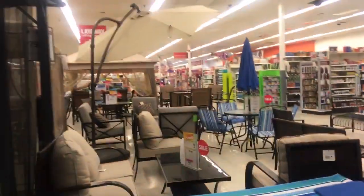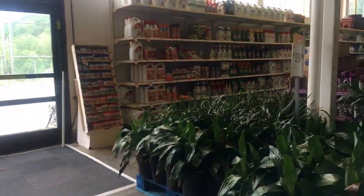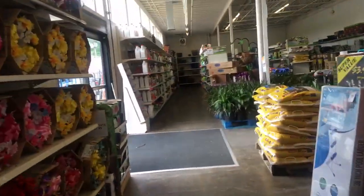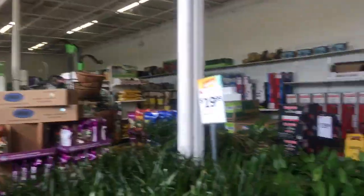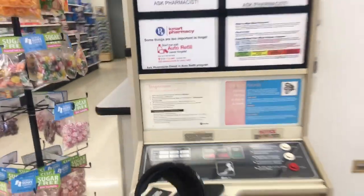Ooh, wow. Dang, this Kmart is not playing around. Let's take a look at the garden section. Wow. Dang, this Kmart's awesome. There's a checkout register. Okay, let's go take a look at that Little Caesars. Wow, look at that blood pressure health monitor. That's the nicest one I've, yeah, the Elkview Kmart is the best Kmart.